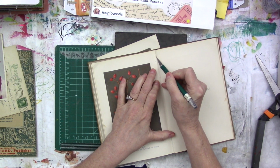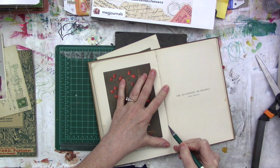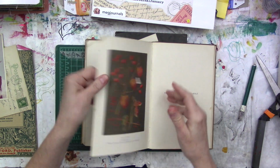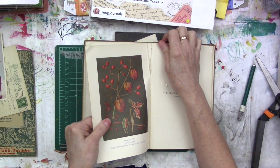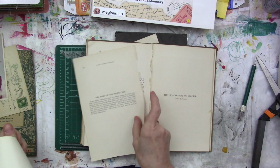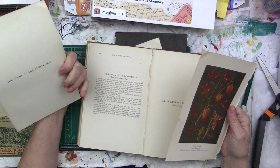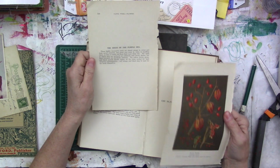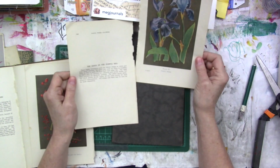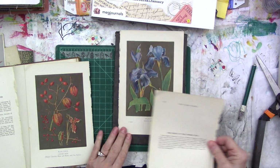Again, I'll make a slice, a score line, so that I don't tear the page like I just did. Oh. Whoops. Okay. Huh. The seeds of the purple iris. And I just pulled out a purple iris. Maybe that means I need to do this and use this with it. Wow.